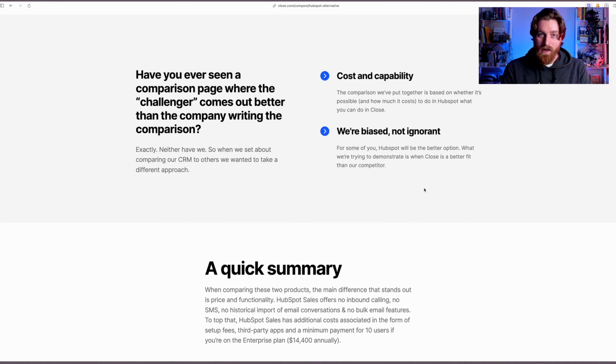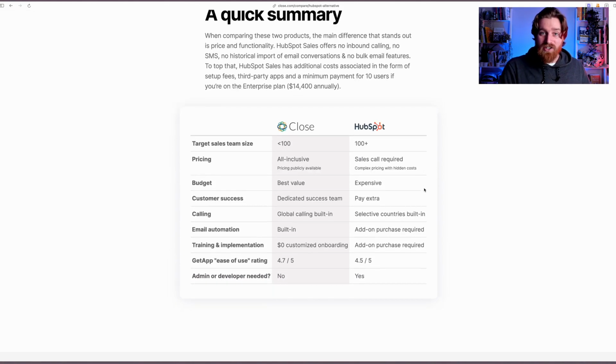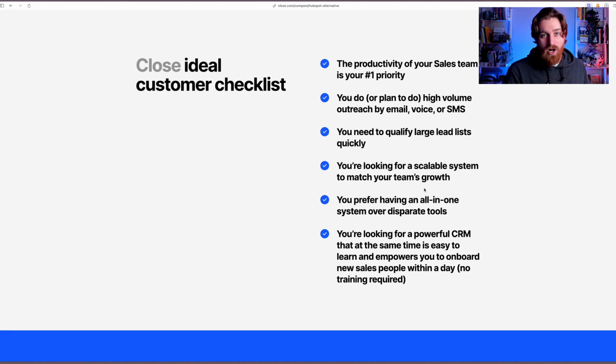So just like that, I'm now likely to scroll. And if I'm more likely to scroll, it means your above the fold section did its job. It kept me on the page. I didn't bounce back to the search results. That's a win. You're off to a good start.